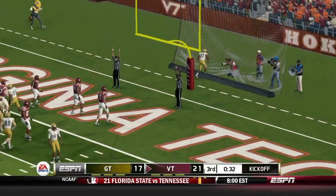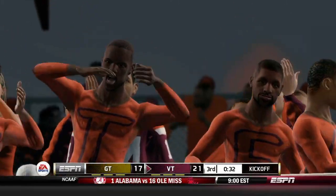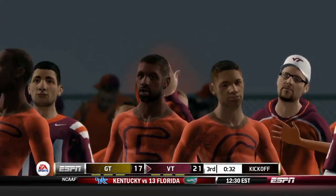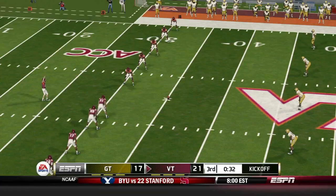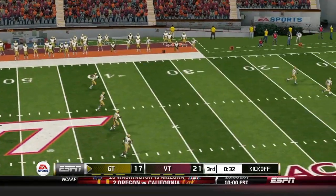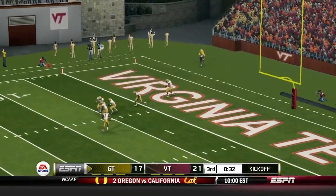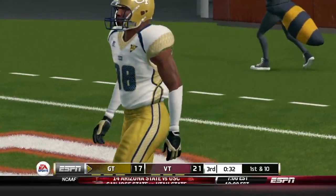Converts the extra point. Hughes is lined up to kick this one off. He really got a hold of that kick, and it goes into the end zone, down for a touchback.